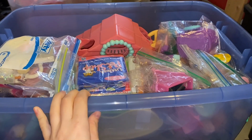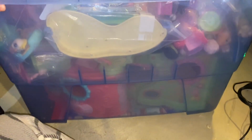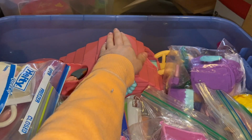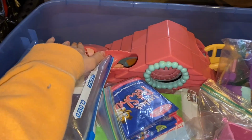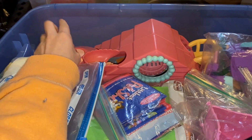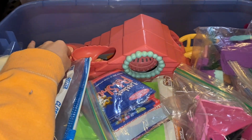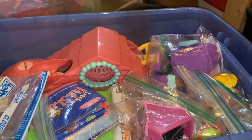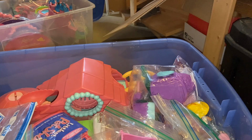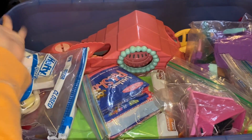So I did want to show you guys how I store all of my Littlest Pet Shop stuff. I have this pretty tall bin, basically the perfect height for the biggest Littlest Pet Shop, which is really big. The only thing is, I can't put the cover on it with the little thing that sticks out. Fortunately that's removable, so I just remove it and put it with the bag with the rest of my biggest Littlest Pet Shop things, and then that's not a problem.